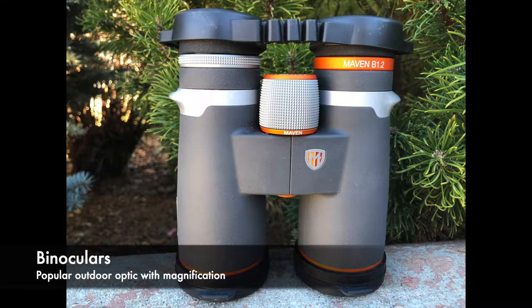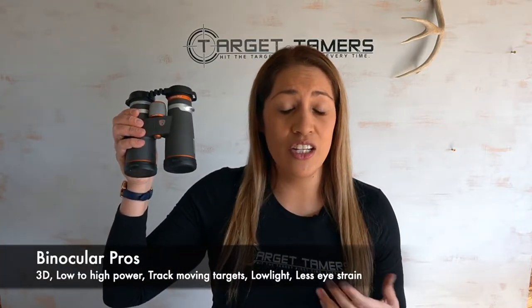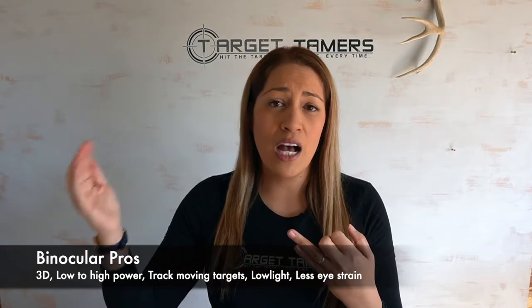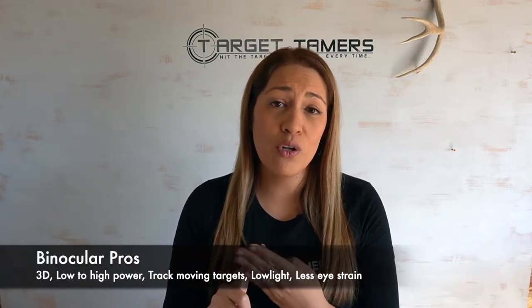Binocular pros and cons. Now, the binocular can be considered two monoculars put together. It has double of everything. They need very little introduction because they are extremely popular and a staple optics for all outdoor activities. Now, there are a lot of benefits to having and using a binocular, and some of those include having three-dimensional vision. There are a lot of options with low to high power. You can track moving targets. They can be especially good for low light use.